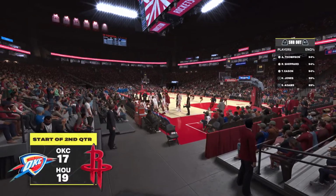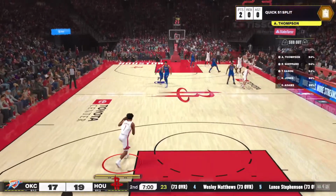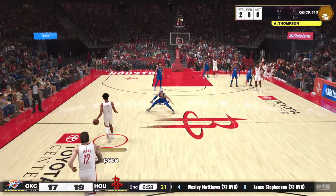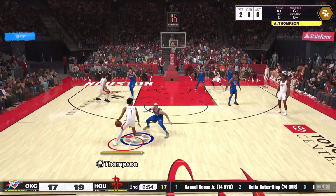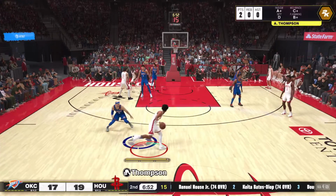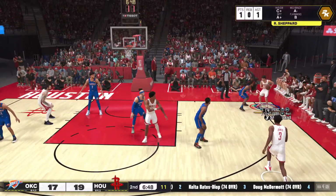Some good action already in this one, but a fairly even matchup after the first quarter of play. Let's quickly break down the game we've seen so far from the Rockets, guys. Well, the offense is clicking, and they seem to have seized the momentum here early on. Boy, it's been a really pretty thing to watch, executing their game plan to perfection.